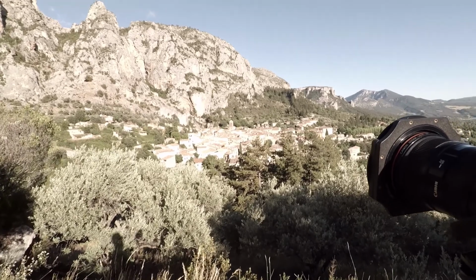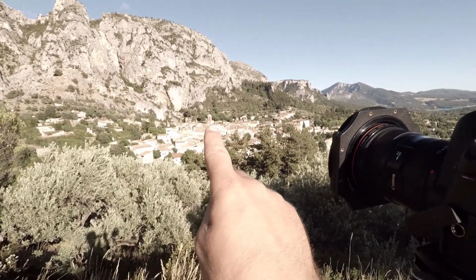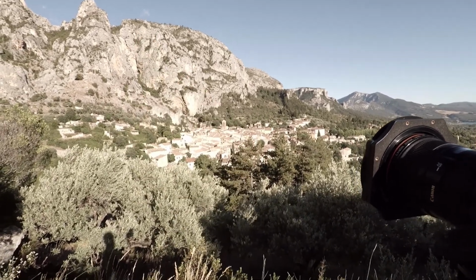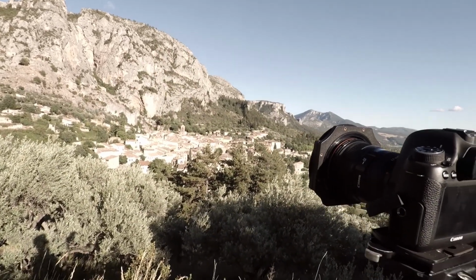If you do go in to the village itself and you want another view, over here is the bell tower, and up the cliff there goes a path, and then you get a view all over here. It looks fantastic.